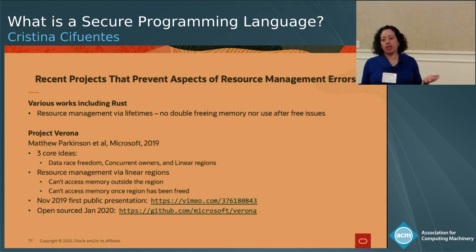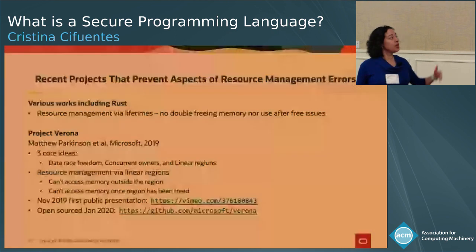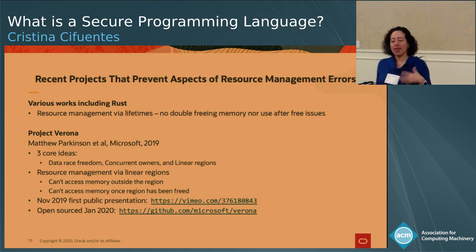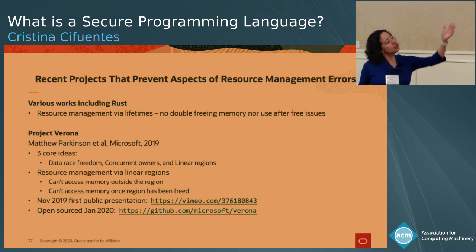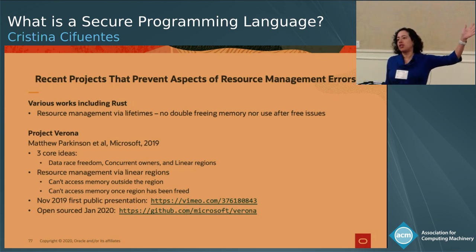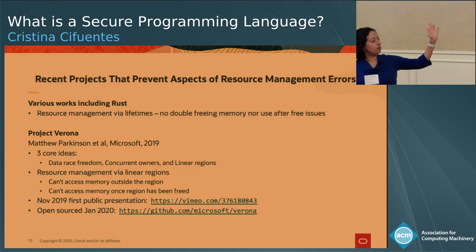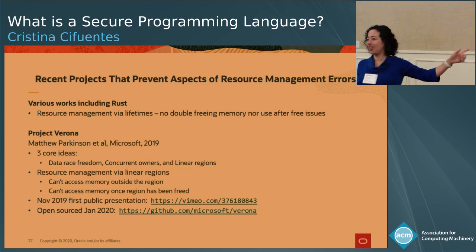And very briefly, there have been recent projects that focus on aspects of resource management issues. So for example, in Rust, you have support to prevent your use after free, your double frees. That is actually part of their language. But you also have this new language, Project Verona, from Microsoft, where Matthew Parkinson made a first public presentation last November. The code was actually open source in the last 2 weeks.